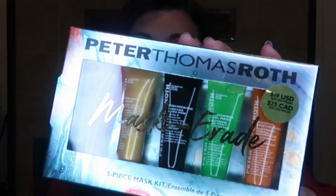I ended up buying a replacement of it, kind of on a whim. I think the original one was 25 bucks. This one was 19. It only has 5 where the other one had 6, and the one it doesn't have is the Hungarian thermal water, which I didn't like anyway. So I'm super excited about that. I'll take them to travel with. They're a good size for that, and good sizes to try out before you commit to the bigger, fuller size one.